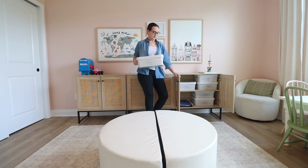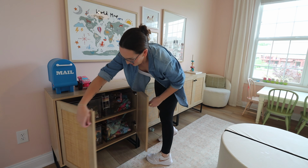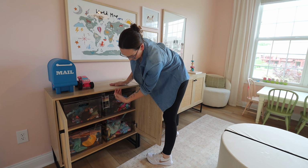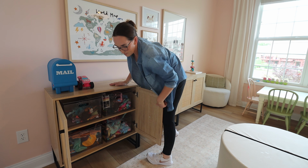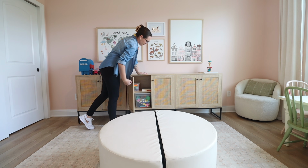I got these cabinets from, I think it was Walmart, and then I got these baskets all from Wayfair. So we've got all the craft things in here. In this first one, we just have all the Barbie things that used to be organized. Now they're just shoved in there at the end of the day, and they're in these pull-out drawers from Target. They could probably just be regular bins. Slow close cabinets. This is the random extra stuff.